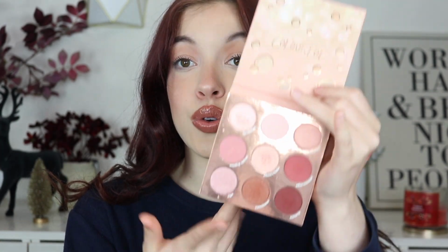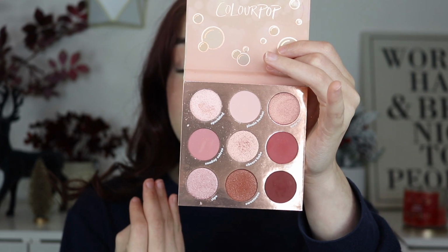I loved the look that I created off of the ColourPop promotion photo, because I did a review of this collection, the By the Rose collection, and I loved the look that I recreated off of ColourPop's website. I think it's really beautiful. Obviously, if you're not a pinky or rosy toned lover when it comes to eyeshadows, you won't like this, but I genuinely love them, and I think this is 100% worth it, and a good palette to start my 2022 off with.